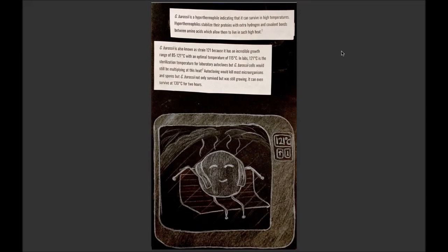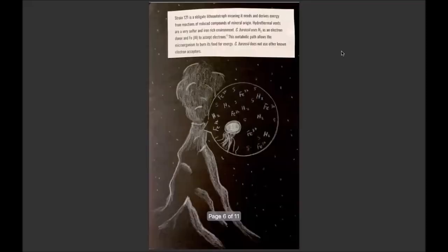Strain 121 is an obligate litho-autotroph, meaning it needs and derives energy from reactions of reduced compounds of mineral origin. Hydrothermal vents in the deep ocean are a very sulfur and iron-rich environment. G. barossi uses hydrogen as an electron donor and ferric iron to accept electrons. This metabolic path allows the microorganism to burn its food for energy. G. barossi does not use other known electron acceptors.